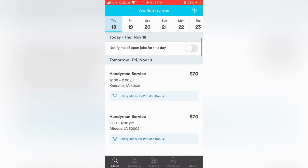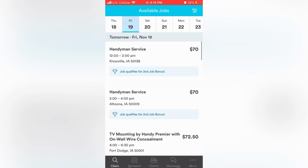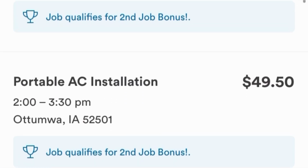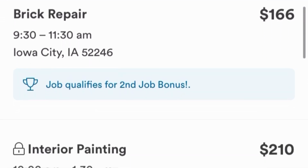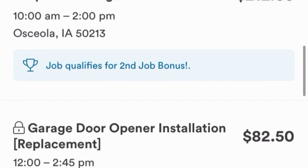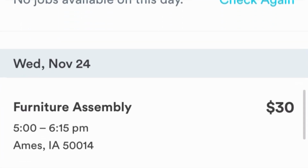As you can see, the menu's set up by dates and times, and then it'll give a brief description of the payment that you'll be receiving and what you'll be doing at that time and location. So right there, $36 to put together a TV stand, $49 to put in a portable air conditioner, $36 for furniture repair. I made $70 for an hour and a half to put up some curtain rods, so the job I chose was pretty simple.